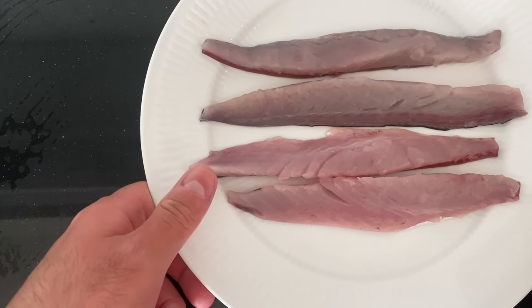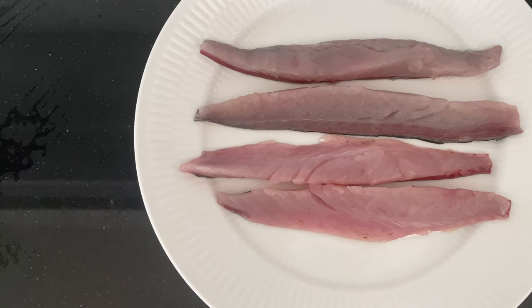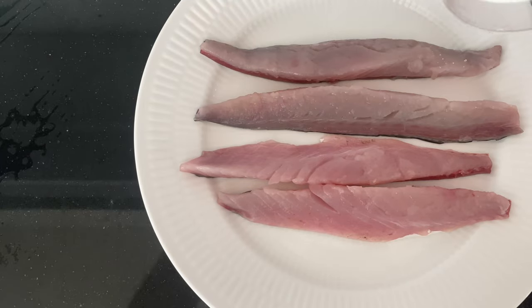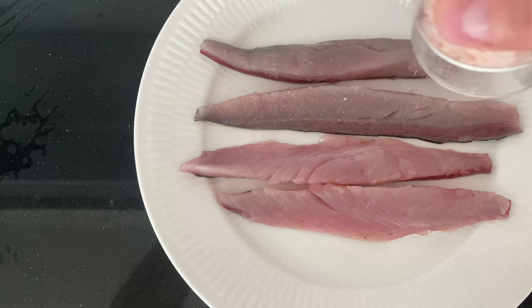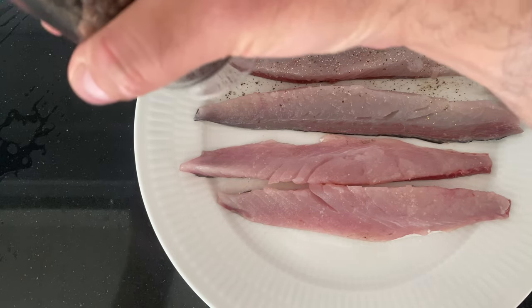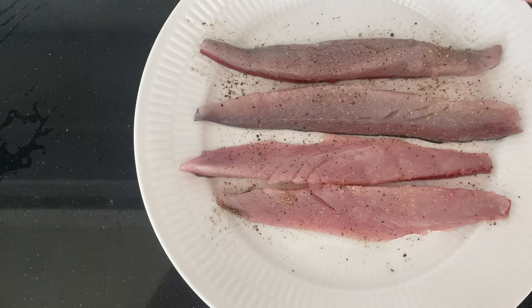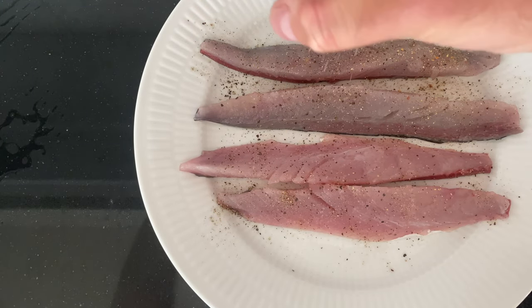We have four beautiful pieces of boneless mackerel fillet. I'm gonna cook it really simple. Salt, pepper, and some Korean barbecue mix. Some garlic and chili, basically.